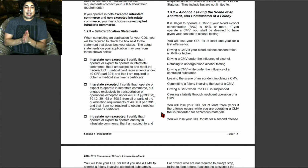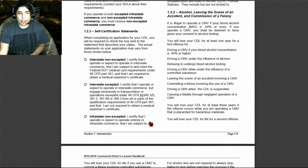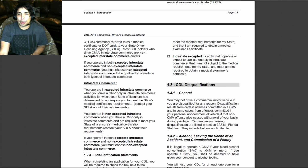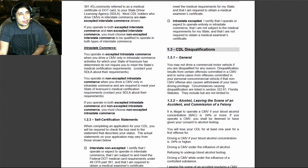Intrastate non-accepted: I certify that I operate or expect to operate entirely in intrastate commerce and that I am subject to and meet the medical requirements for my state and that I am required to obtain a medical examiner's certificate. Intrastate accepted: I certify that I operate or expect to operate entirely in intrastate commerce and that I am not subject to medical requirements for my state and that I am not required to obtain a medical examiner's certificate. Alright, and that's that.